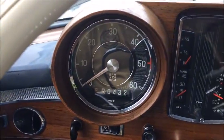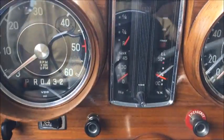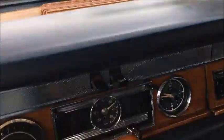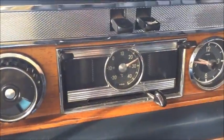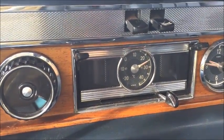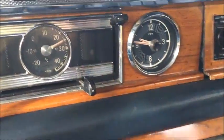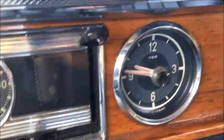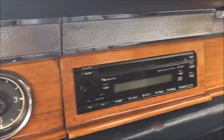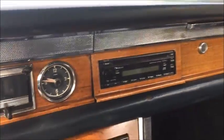There's the tachometer and the transmission indicator, gauges, speedometer, and that is a temperature gauge. Those are the air conditioning controls surrounding the temperature gauge. That switch on the right is the Calvin switch. The clock, I think, you can hear working, the clock. Radio is aftermarket, but it does also include the original Becker radio.